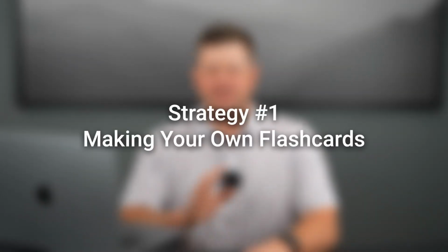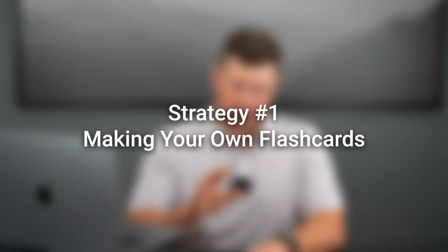All right, so strategy number 1 is flashcards. You should be making your own flashcards in your own words as you work through the different topics. I could go on and on about all the benefits and all the different reasons why you should be making your own flashcards, but I'll try to stick to just 3 key points.